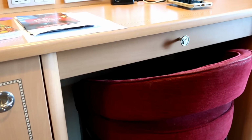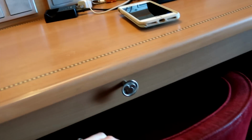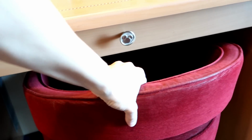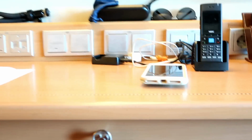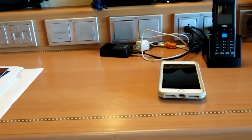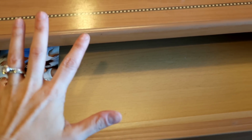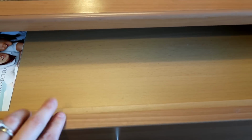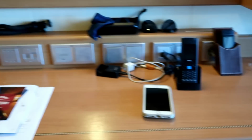I didn't realize this until today because Max found it, that there was a little drawer over here. So there's a chair here that you can sit. In this drawer here, there is paper, well, there was, because we've used it. There's paper, and it comes with 2 pens, which is nice. I didn't realize that until Max pulled it out. So there is a little drawer there, and that's soft to close.